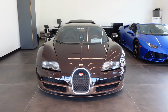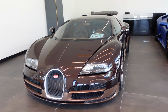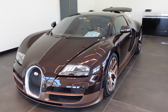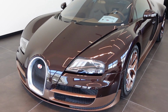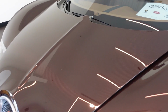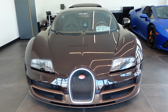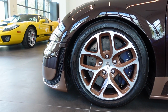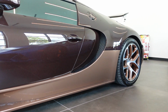And then we've got a Bugatti Veyron Grand Sport Vitesse in exposed brown tinted carbon fiber. This looks like a Rembrandt edition, but it's not because there's no elephants and there's a few other differences, but it looks amazing in this brown carbon. You really don't ever see brown carbon, and it's owned by Don Huayra, a big car collector in Mexico. I absolutely love these lighter brown touches along the bottom of the car and on the wheels.